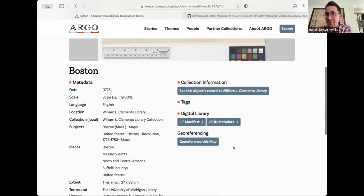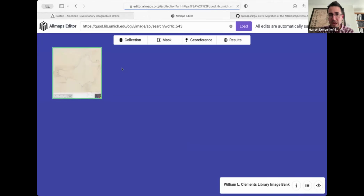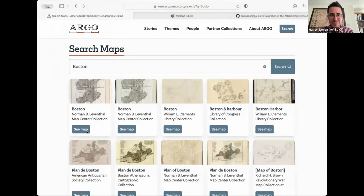But Clements itself has not implemented a built-in link to All Maps for georeferencing from their collections portal. And since we have their manifest, it's really easy for us to generate this link and jump over to All Maps. If you haven't used All Maps, I'm not going to do it live here, but we could probably georeference this map in about 5 minutes and get a really nice map overlay if we did it.